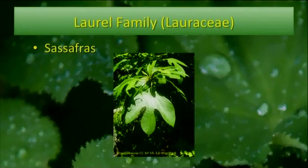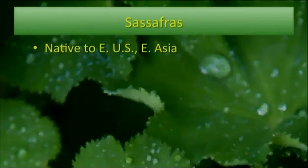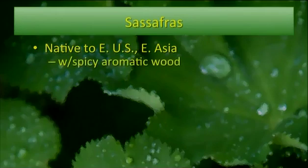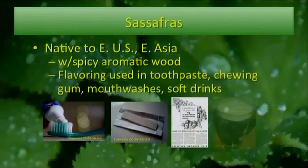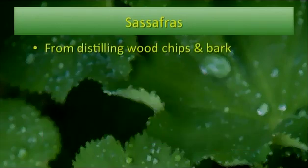Now sassafras is a plant. Here's a look at it. That's native to the eastern United States and also to East Asia. It has this nice, spicy, aromatic wood. And sassafras has been used as a flavoring in toothpaste, chewing gum, mouthwashes, and soft drinks. And the flavor comes from distilling wood chips and bark, similar to camphor.